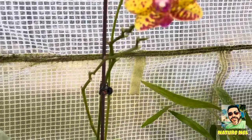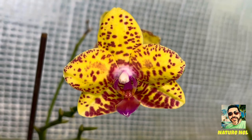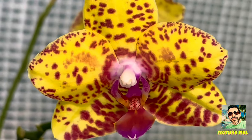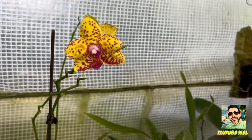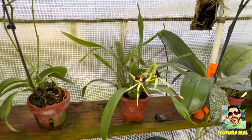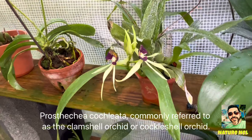And right next to it is a fowl that just seems to give and give and give and give and give and never stops blooming, and I love it for it. Such pretty tones. My favorite tones of all time. And right next to it, it's the Cochleata.